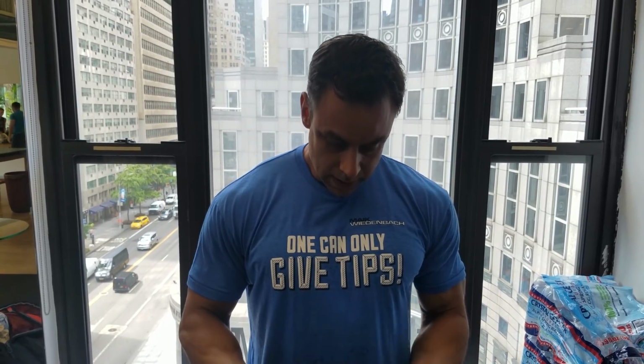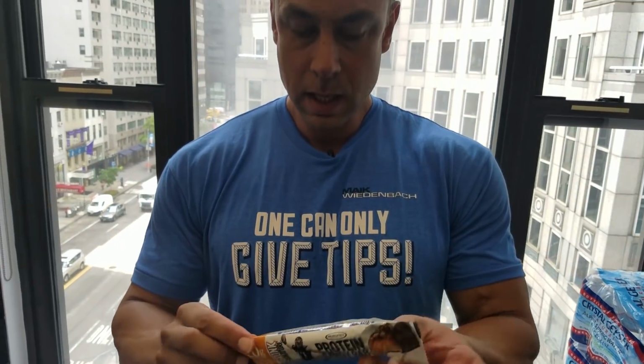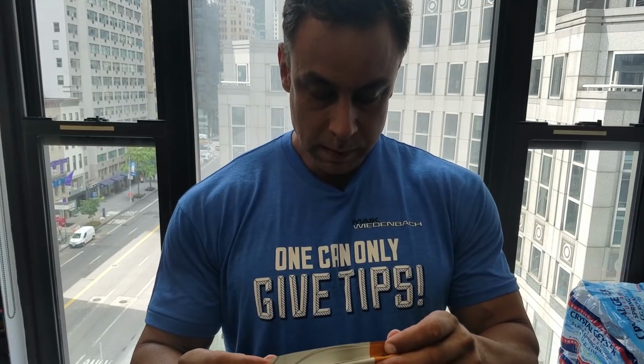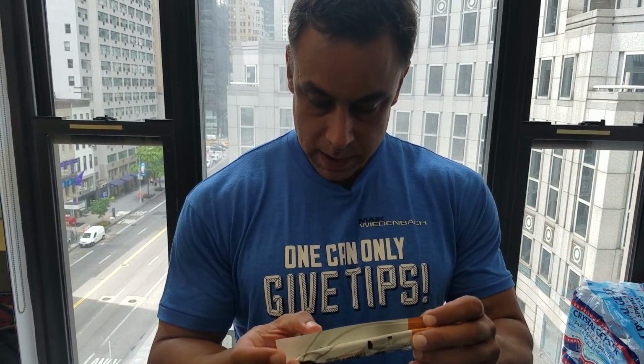Then this one is aptly called the candy bar. I couldn't have said it better myself, because again, you're taking in some 22 grams of carbs for 20 grams of protein. But what really got to me is that it lists gelatin as a protein source.